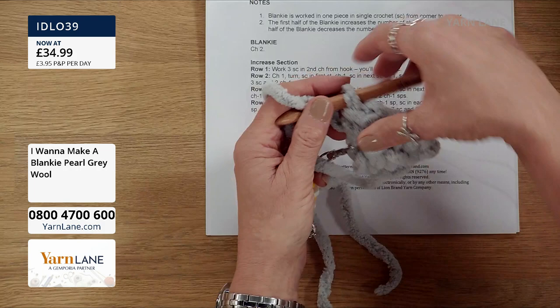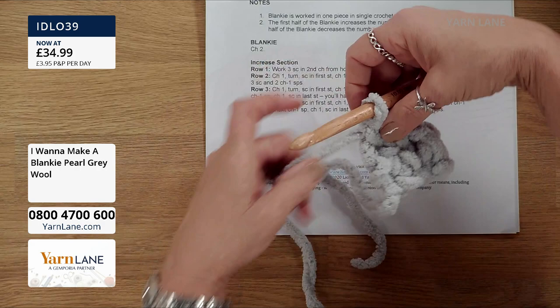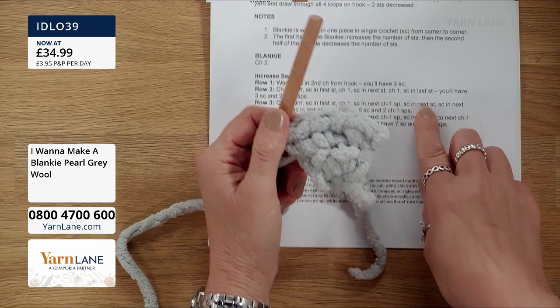If we've got enough time, oh, it's going quick this morning. If we've got enough time, I just want to do the third one because that really sets it up, and this is what you do for the rest of them.